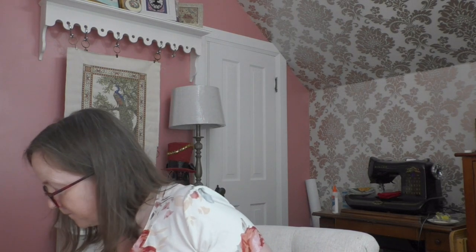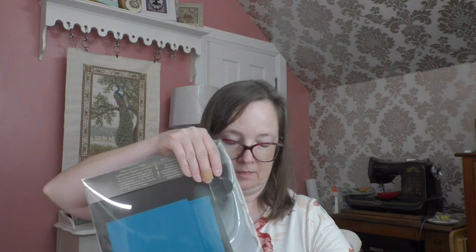And I am going to send in a picture to Simplicity because I've heard that they will send you a PDF if you prove that you have a kit. So I will be doing that, and I believe Amy from Mimi Stitchery will be doing that as well because she's also working on a stocking. Another one that's on my wish list, but not in my collection.